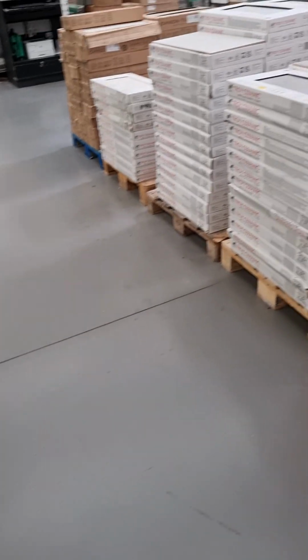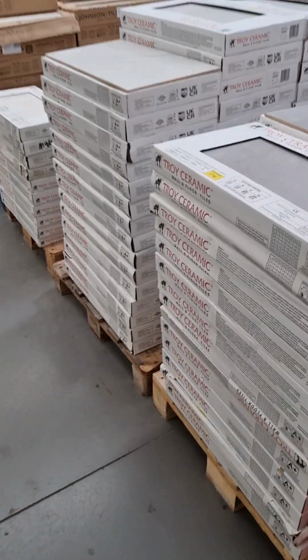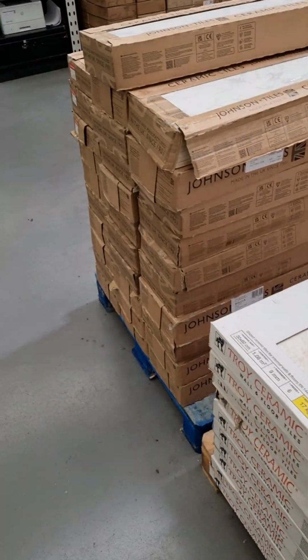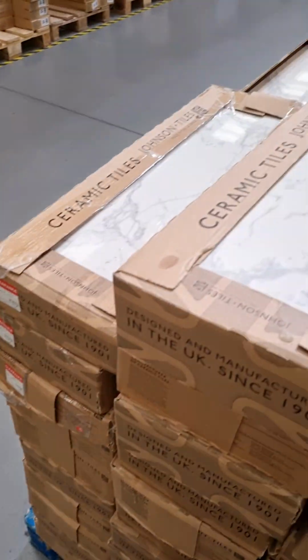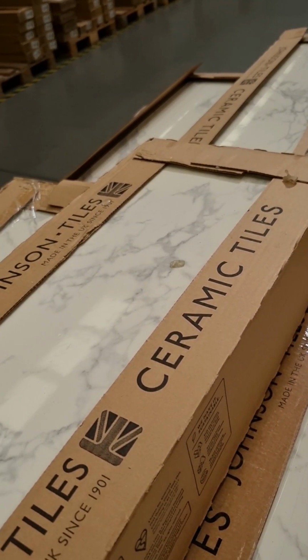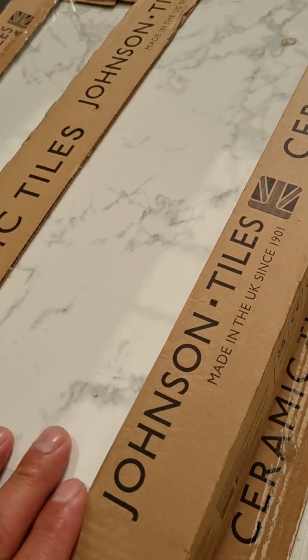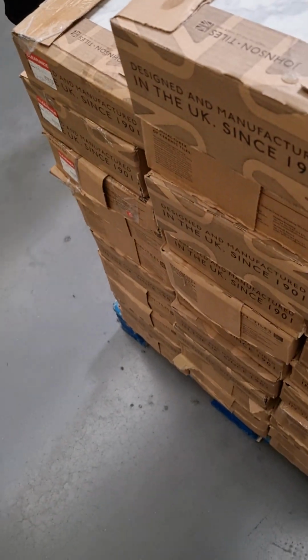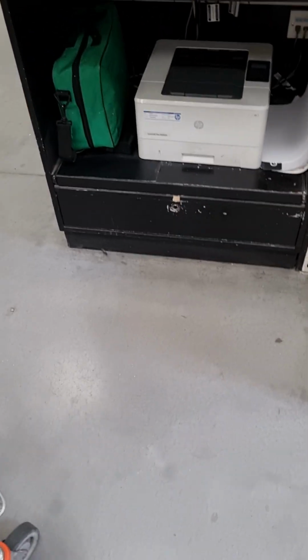Do you want to look for some tiles here? Look, this looks nice. I don't like them now. You got them enough, no? Yeah, I know. I'm just saying, these are nice. Well, let's go further up and they'll see laminate as well.